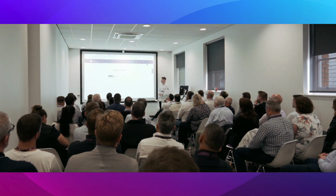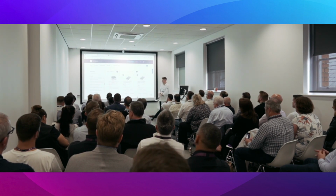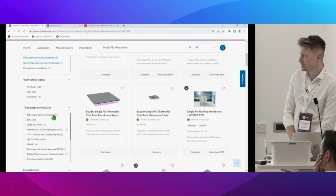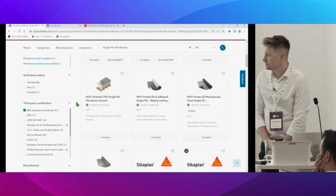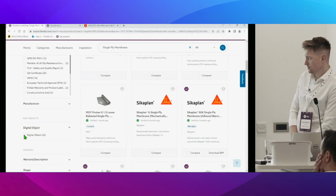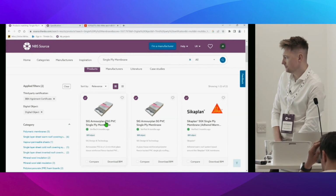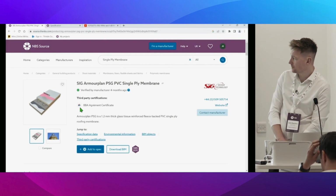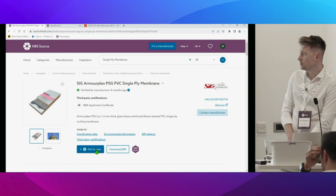We may or we may not have a manufacturer in mind at this point, but because you've got the big hitters like Bauder and SIG coming through there, what we're really looking for here is third-party certification. So in this case, a BBA cert. This is vital for us, and we need this to prove that a product meets all of the building regulations that we have to comply with. Specifically in this case, for something like a single ply membrane, it's going to be fire performance. So that's the big one at the moment.